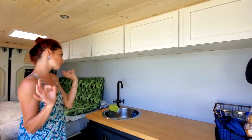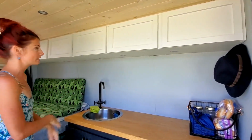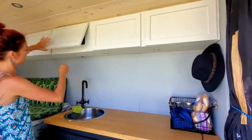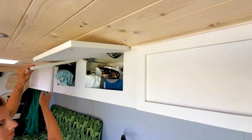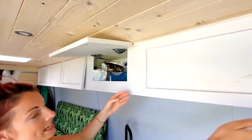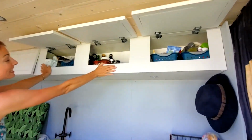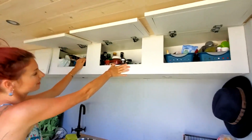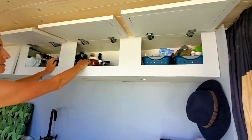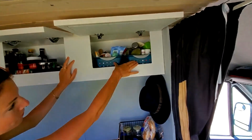Storage, storage, storage, storage. We've done top cabinets and underneath the bed. These three actually have a dividing wall between the three in the back. And so these three are, drum roll please, kitchen stuff. So our food, all of our coffee and our tea, some oils and vinegars, all of our spices and grains. And then this is all of our bathroom things.